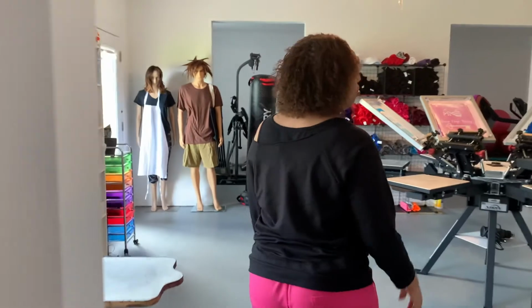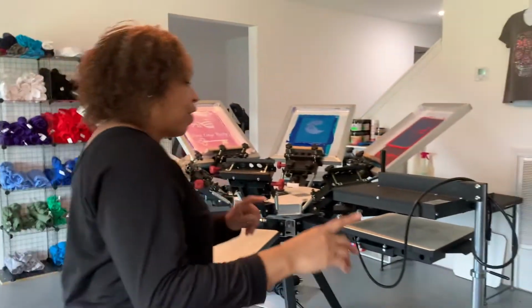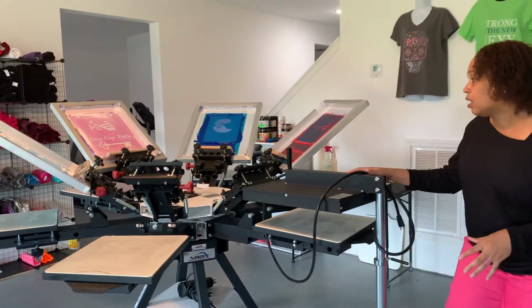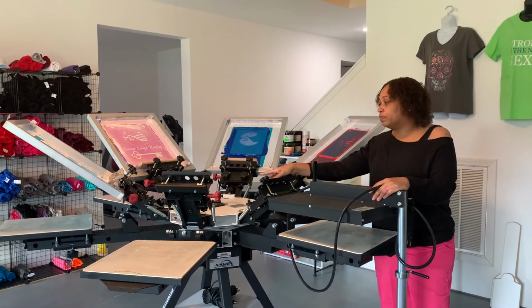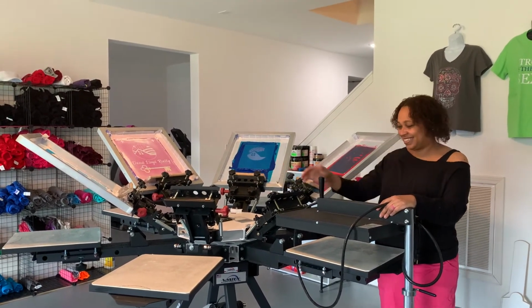Alrighty, so we're gonna start on the screen printing side wall first. And let me just move over here. So this is the Vastex 1000. This is a 6-color, 6-station press. And I got this from Anthem Printing, screen printing, I think.